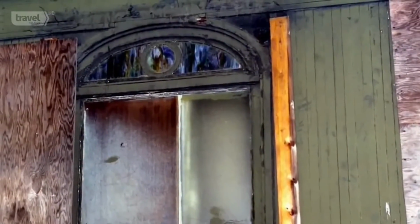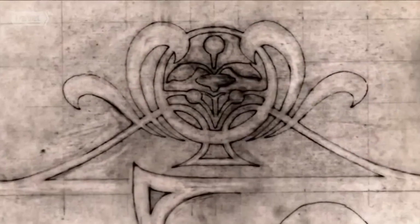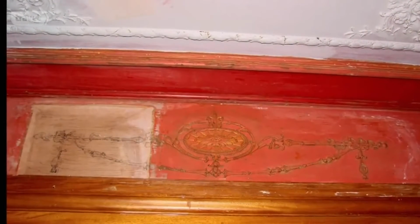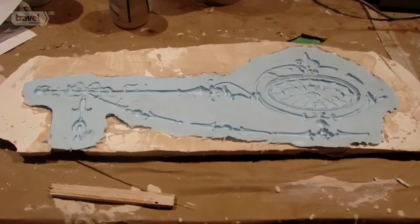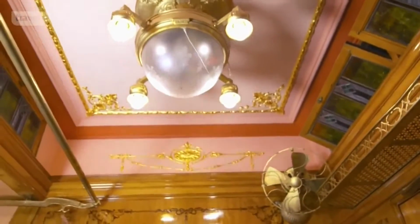The restoration was meticulous in detail and history. We were able to get the blueprints. We were able to find builders' photos. The beautiful, detailed moldings on either side of the ceiling had been cut in half. A team of artists hand-made special resin molds to magically piece them back together. But they might have had a little help from above.